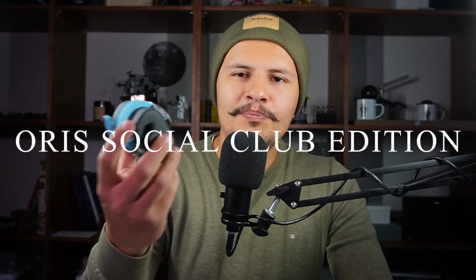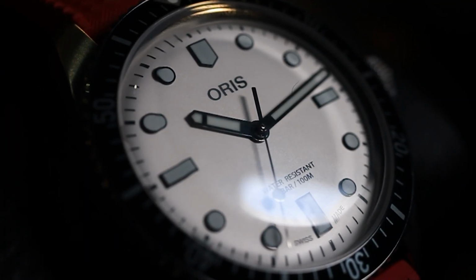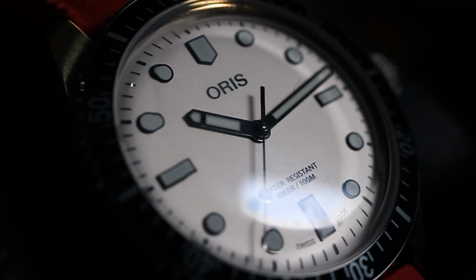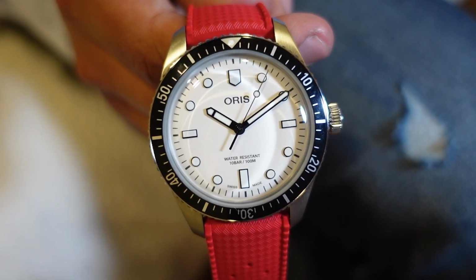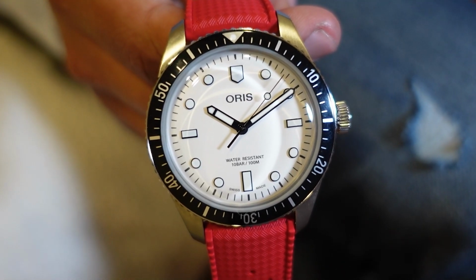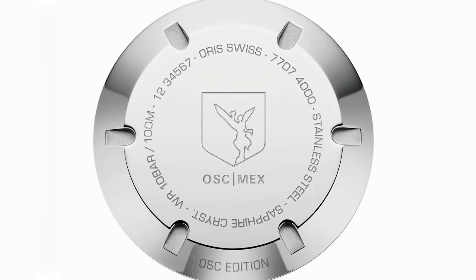Next up, we have a watch which only 20 pieces exist of in the world, and that is the Oris Mexico Social Club Edition. To buy this watch, you need to be a member of the Oris Club in whichever city you live, which I am in Mexico City. So there are only 20 watches with the same caseback as this one, which is a nod to Mexico City.